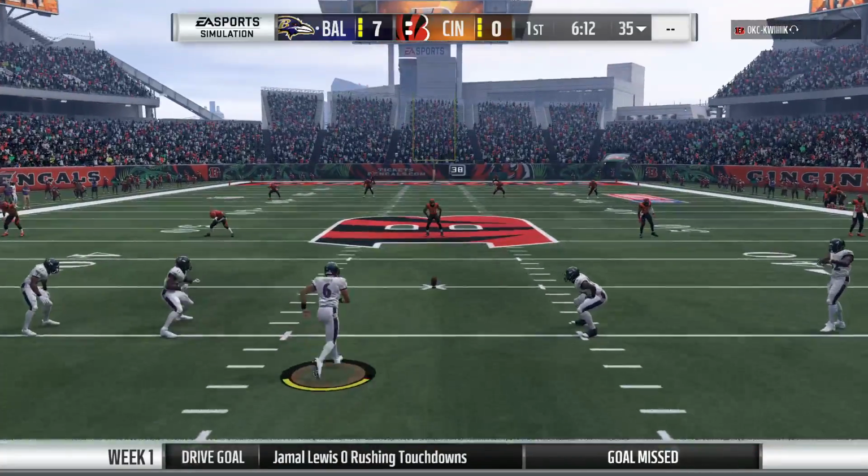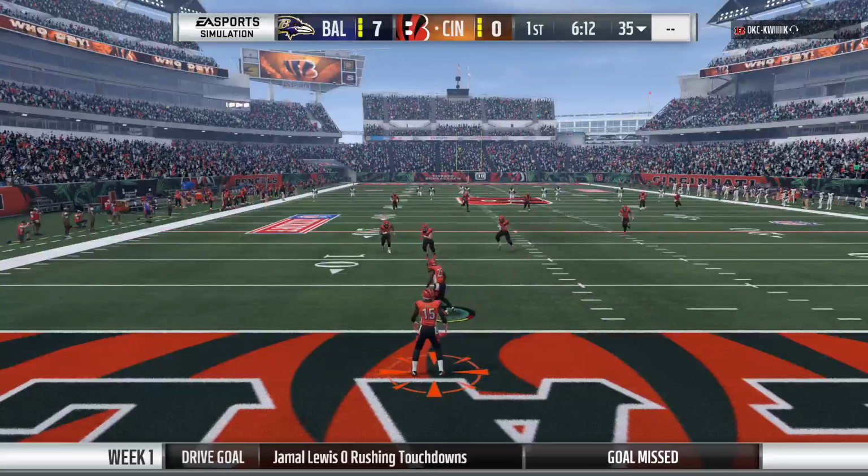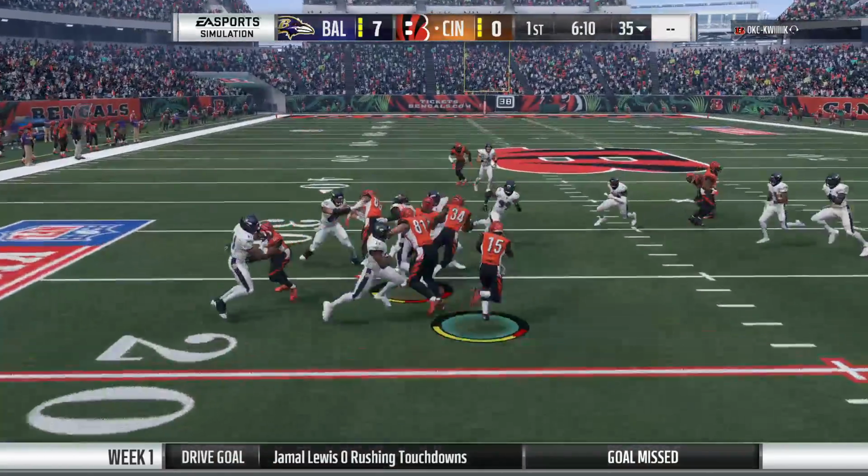Here's Tucker now out to kick this one away. This is fielded a couple yards deep.